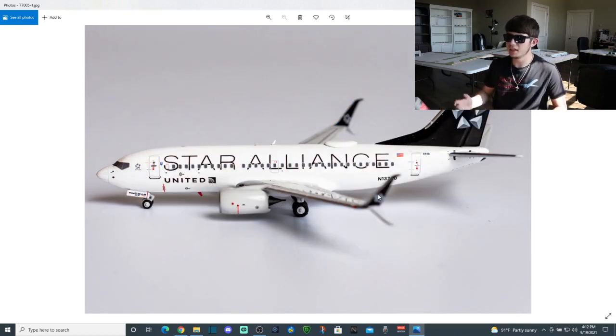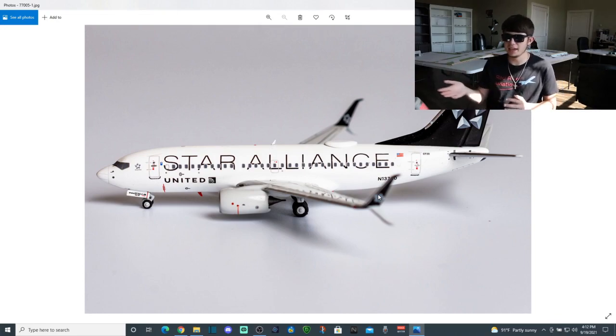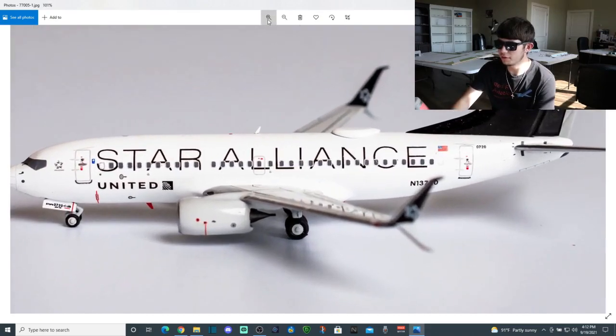Followed by such, we have the United Airlines 737-700 in the Star Alliance colors. By the way, I did get the Evo Blue, just to say it will be in Massive Unboxing 16. And I also got the Star Alliance. Now, I actually saw this aircraft in Atlanta Hartsfield-Jackson in December of 2019. A really cool water vapor shot of it taking off. It was super, super cool. But let's evaluate the full model because that's what we're here for, of course.